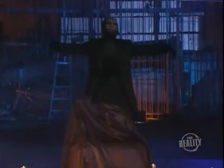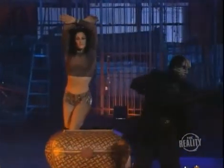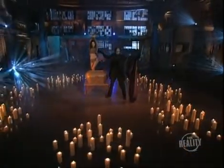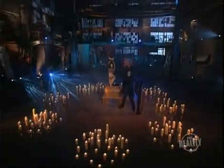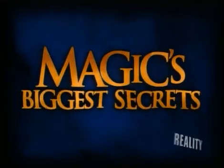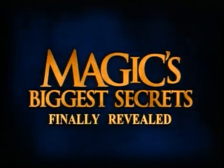Now, with the curtain back on, the assistant emerges from the basket and magically reappears, unharmed. So the next time you see this trick performed, you'll know how they did it. When we return, the incredible secret behind making an elephant disappear, when magic's biggest secrets are finally revealed.